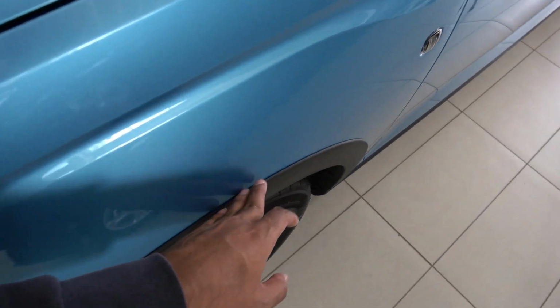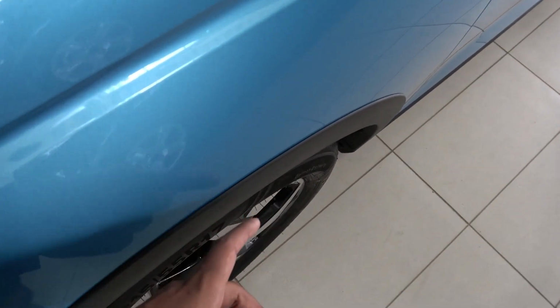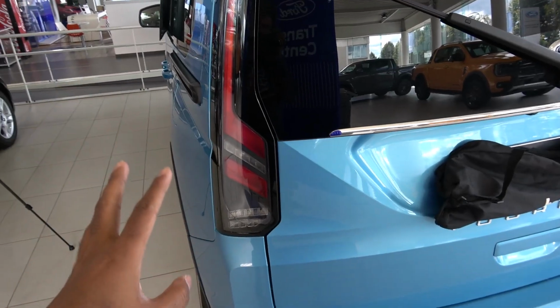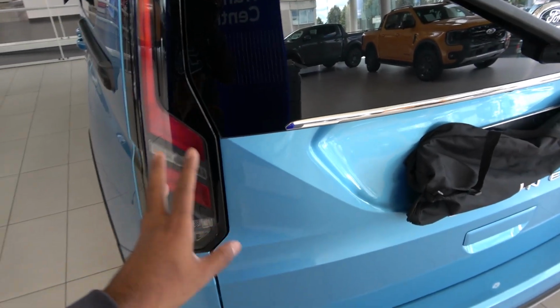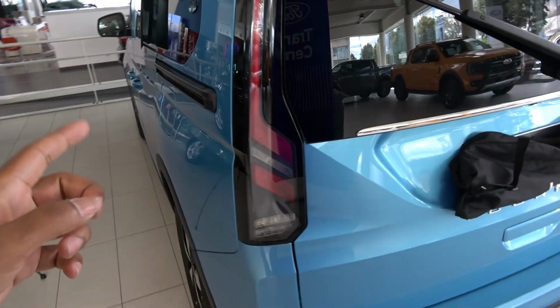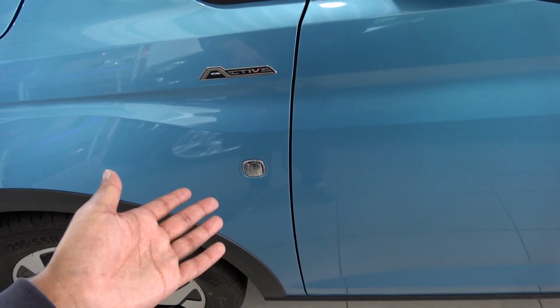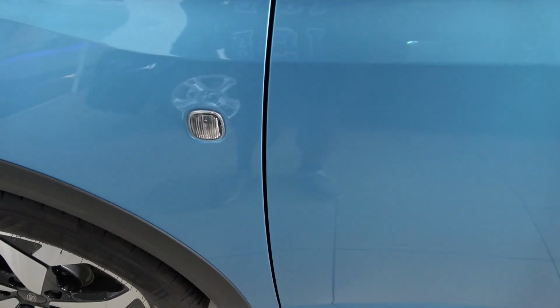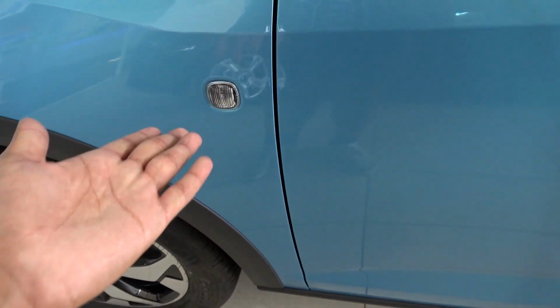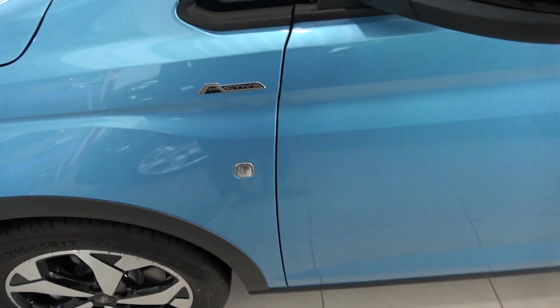And it looks as if there's just so much gap between the bodywork and the plastic. Just take a look at this, guys. There's just so much gap right here. One of the problems being, the rear light looks very modernized. It looks very cool, guys. But then watch what happens when we approach the side indicator. This side indicator, I think we are all the way back to the 2000s, guys. Look at this. This is old school. What was Volkswagen and Ford thinking?